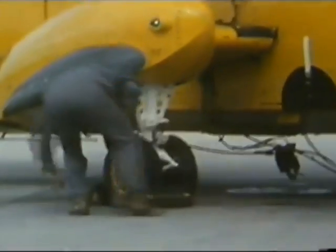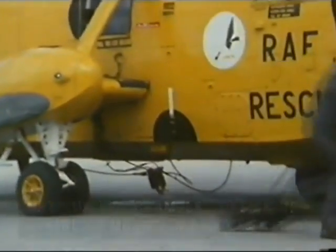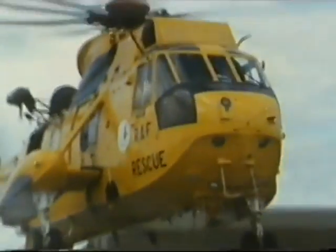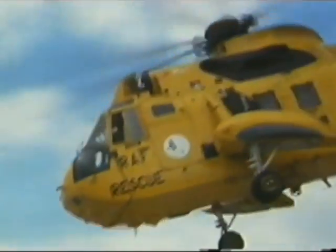Rescue 137, this is Lossie Rescue. Lossie Rescue 137, go. Do you require police dog? What was it? Police dog. Police dog. Affirmative. Rescue 137 airborne from Lossiemouth, en route to Kinloss to pick up MRT, and then en route to the avalanches. 137, roger, listening out.